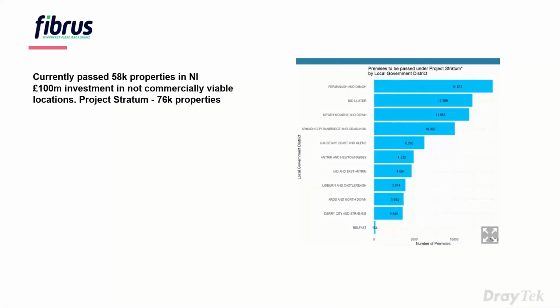But there's another operator called Fibre, who won a government project called Project Stratum. They currently have passed 58,000 properties in Northern Ireland, but there's a £100 million investment into non-commercially viable locations, which will cover 76,000 properties.